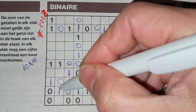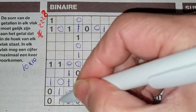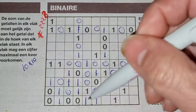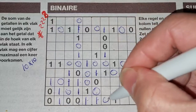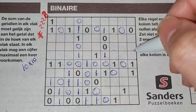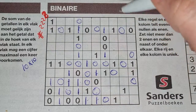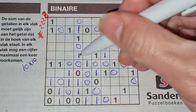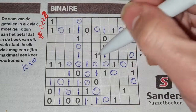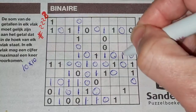Between two O's comes in one. Between two O's, wait, double O, here one, there one. Double one, here no, there no. Then, double one, here no, there no. Between two ones. No. Double one, here no, there no. Between two O's comes in one.